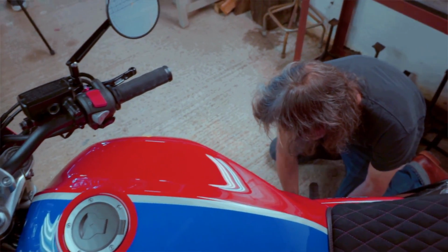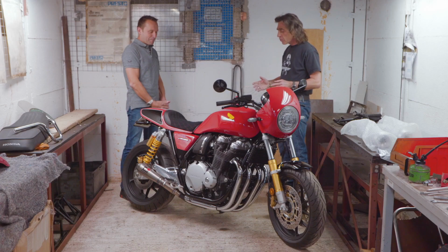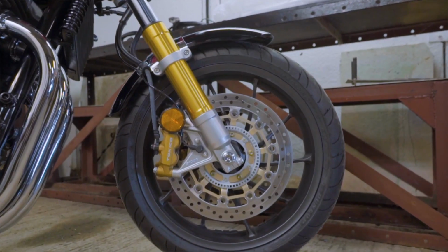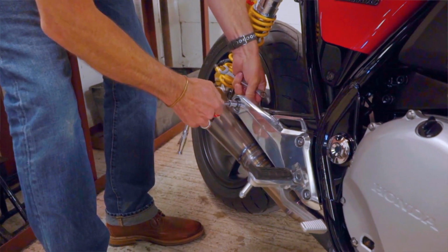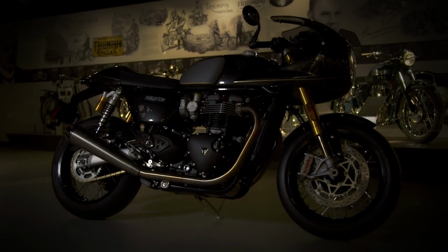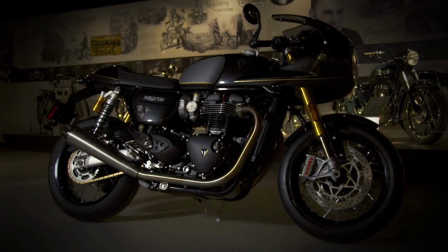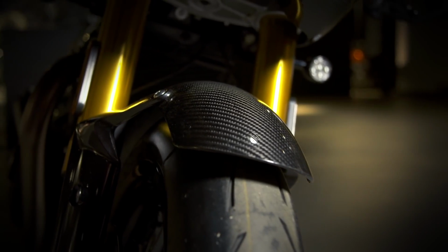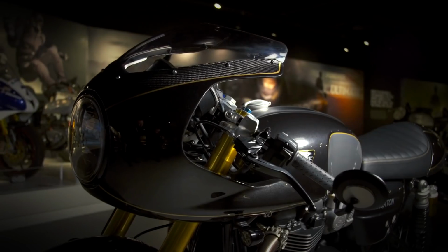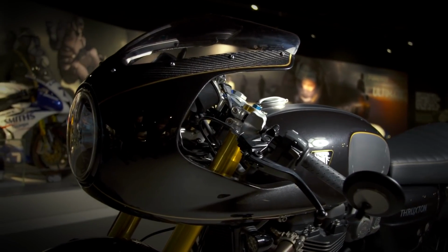The list price of the 54 machines being built is £15,554, which is about £4,500 more than the £11,139 of the base model. Whether this is good value or not is somewhat subjective, but for a bit of context, Triumph's Thruxton TFC, which was announced earlier this year, costs £17,500, which is up by a similar £5,000 from the £12,400 of the regular Thruxton R.